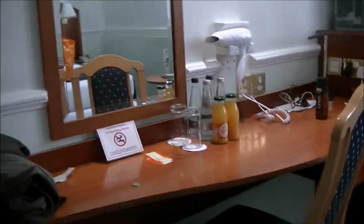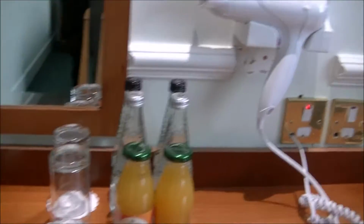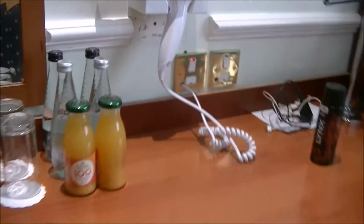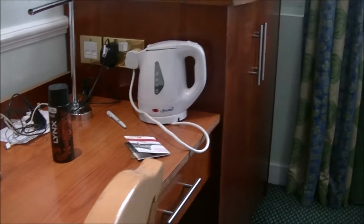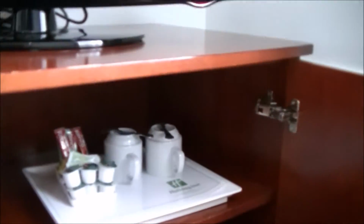We have a desk, and with this room we've been given 4 bottles of water, and there were 4 bottles of water yesterday and 2 bottles of orange juice. Again, there were 2 bottles yesterday, so they'll top those up each day. There were also some biscuits yesterday, but there don't appear to be any biscuits today, but they're put away anyway for the family. So we've got a TV which has the usual Freeview.